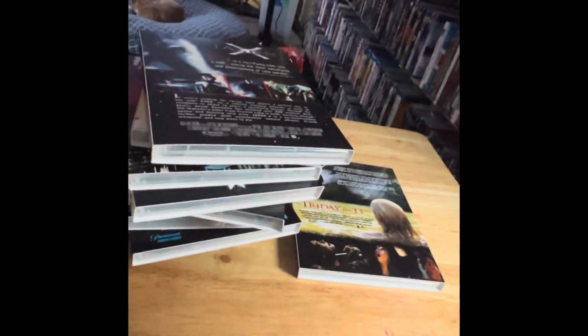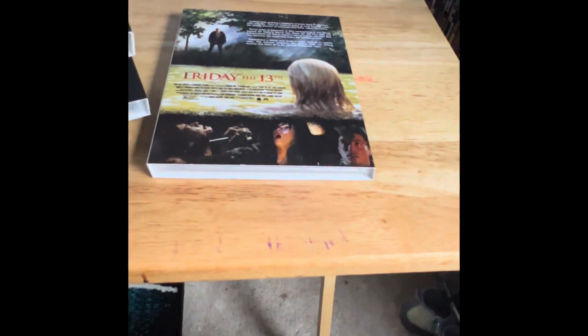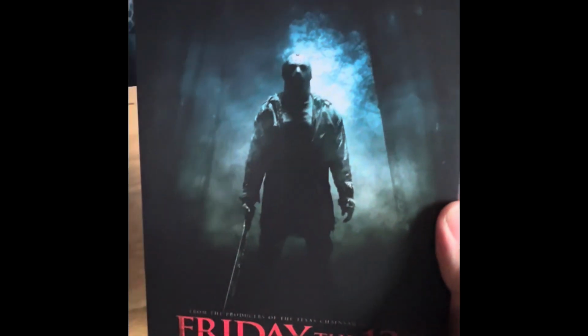Well, Freddy vs. Jason has an alternate cover. So it has that one, which I think was just the poster that you saw in the theater. And the original cover. And then this one was, I think... Yeah, it's just the mask with the logo. And this puts the original cover on. I like that. Welcome to Crystal Lake.